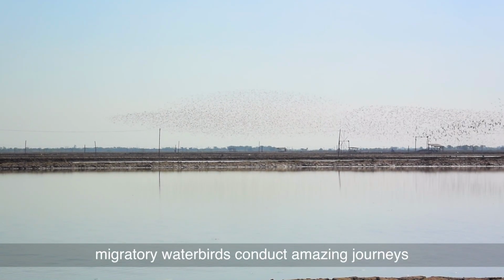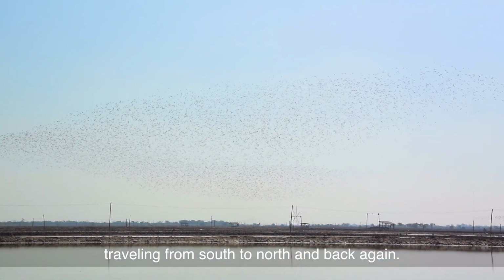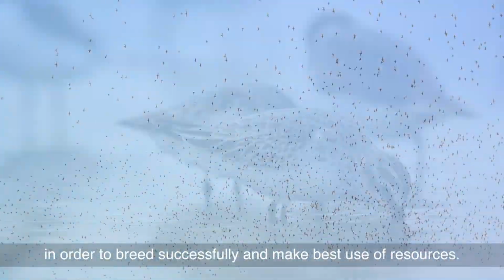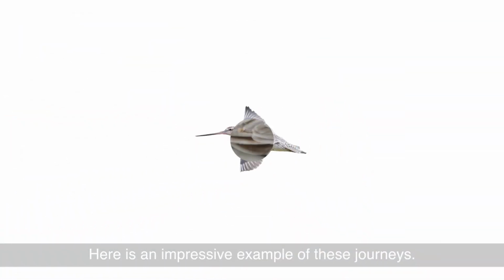Every year, migratory waterbirds conduct amazing journeys, travelling from south to north and back again. They have evolved impressive migration strategies in order to breed successfully and make best use of resources. Here is an impressive example of these journeys.